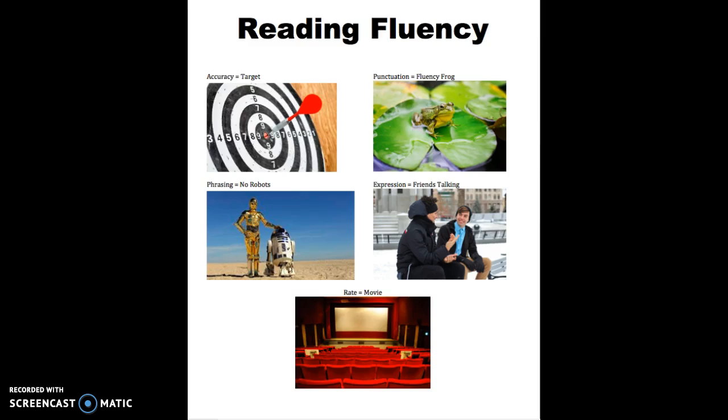So when students are reading, they need to be reading at the same rate at which they talk so their brain can understand, but it also needs to be fairly quick so that they can get the big picture of the whole concept of the story, or in other words, so that they can comprehend. And that is reading fluency.